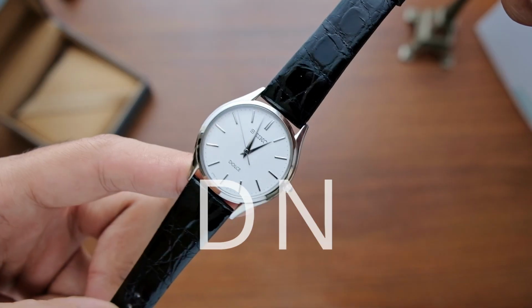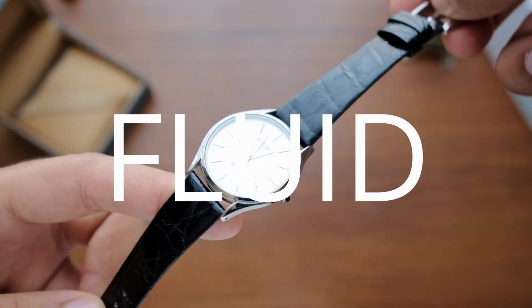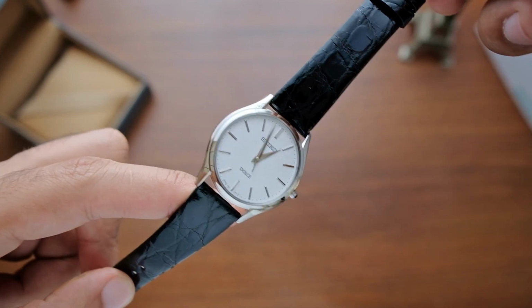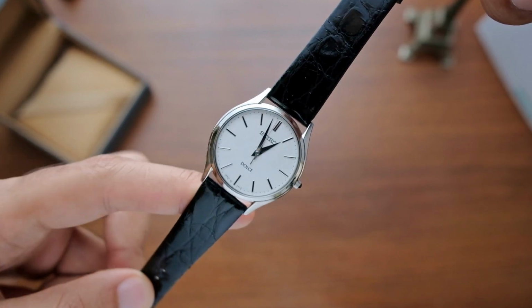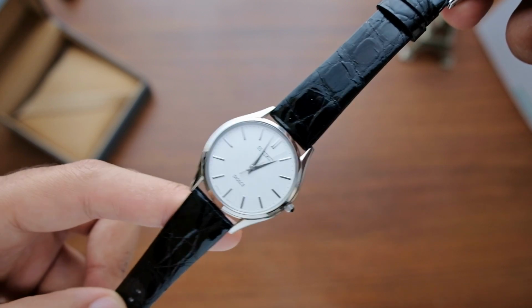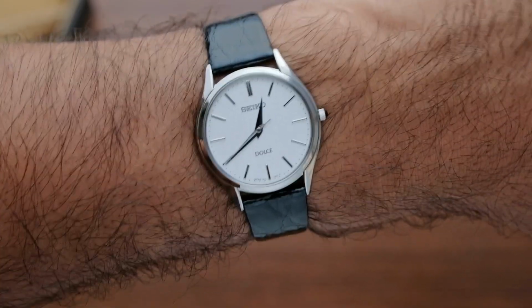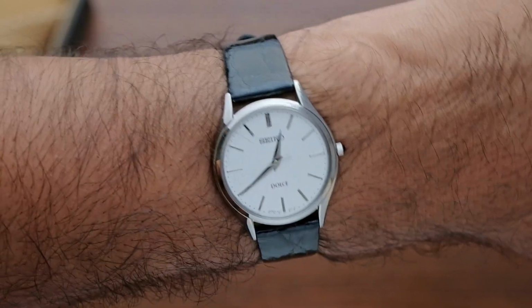As always, let's start off with the case design, and I've got one word to describe it: fluid. The whole case is rounded no matter which angle you look at it. It is also fully polished with no brushing in sight. This combination makes it look like a nicely shaped blob of liquid metal sitting on your wrist. If that wasn't clear, it is spectacular.